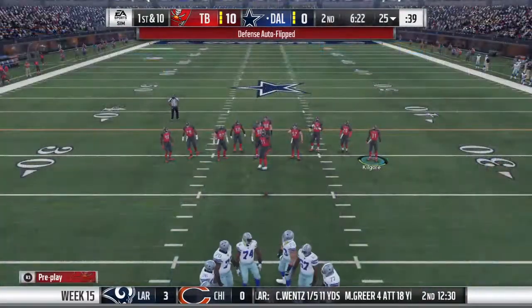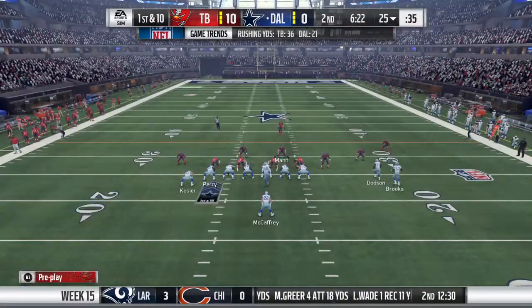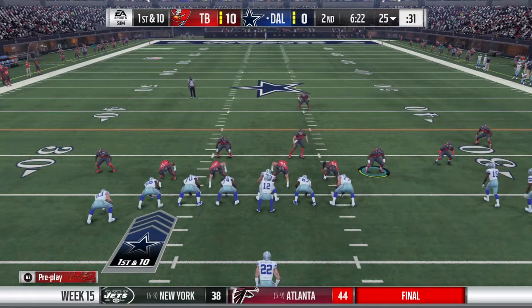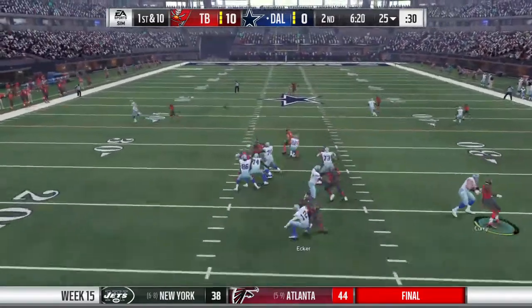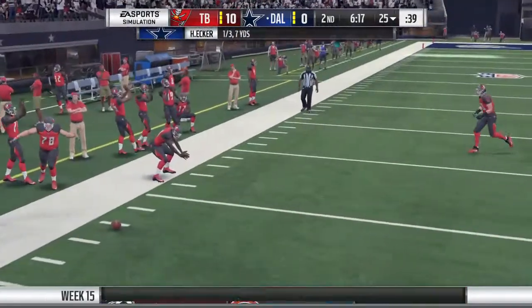So far, they've had 3 drives, 3 punts. Not good. Not good indeed, because you've got to have something to show for being out on the field. Now, sometimes, if you have a game where neither side has scored, 3 punts isn't a bad thing. But when you're trying to set the pace, get up on top in a game, you got to show better offense and find a way to put some points on the board.